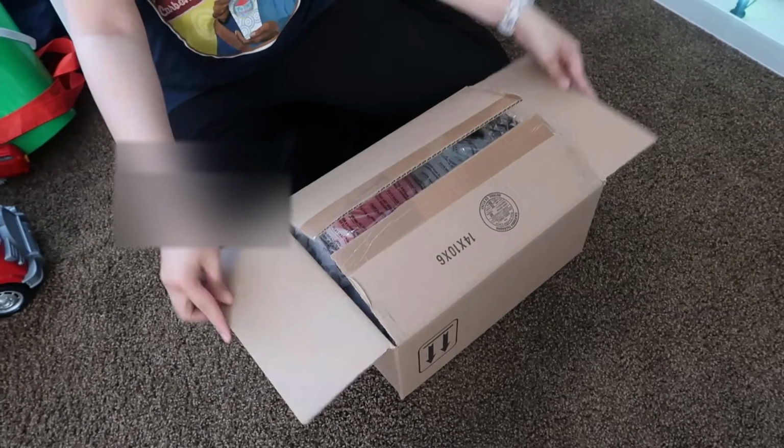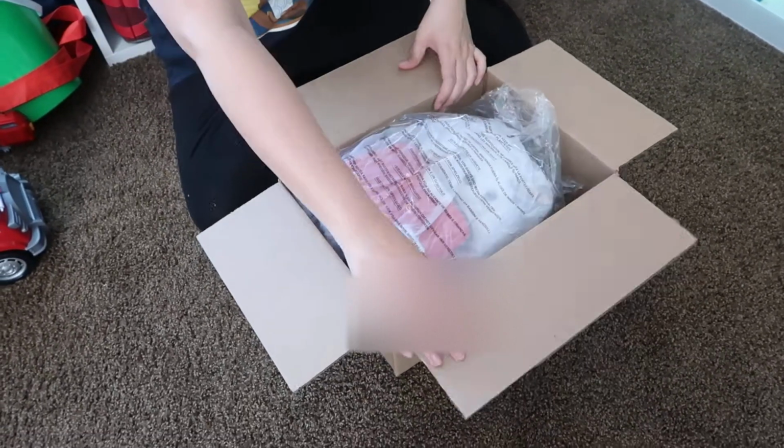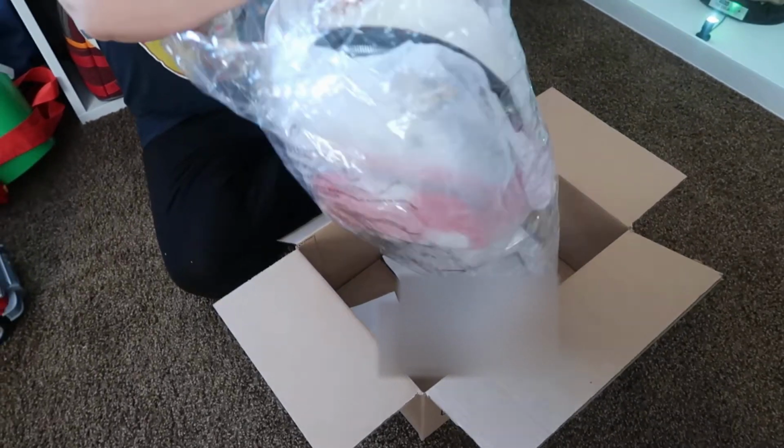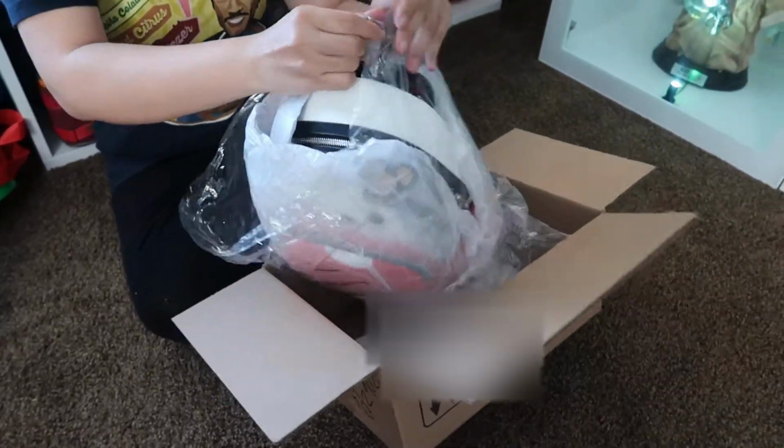So we have another unboxing of another bag. And it's Pochacco! Ooh, that one's really cute.